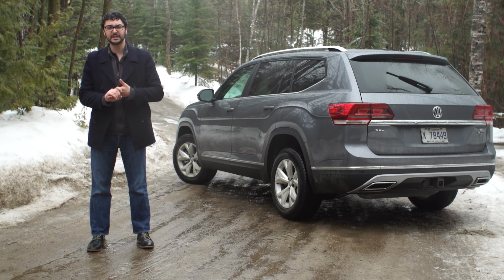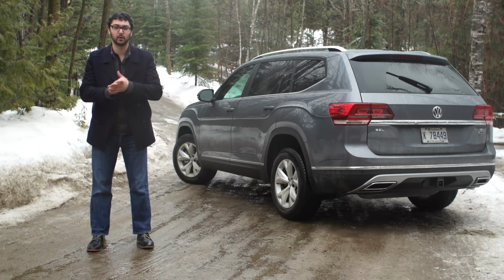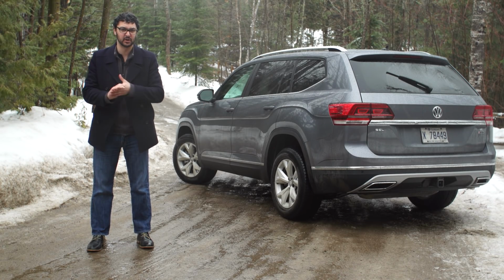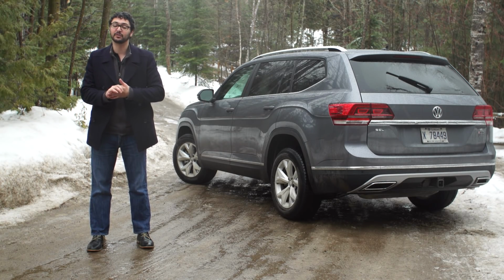In the aftermath of the diesel scandal, Volkswagen has to be perfect in order to regain the trust of the American buyer. And fortunately, the Atlas is very good. Going on sale this spring, you can see it for yourself.